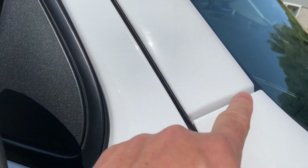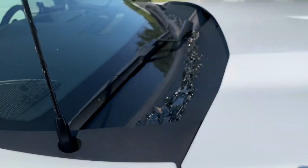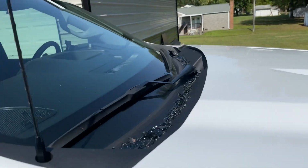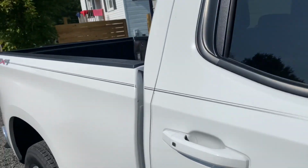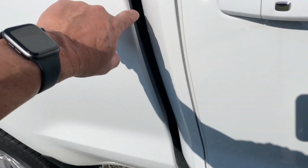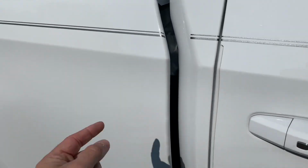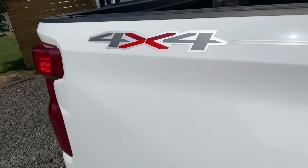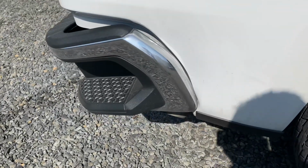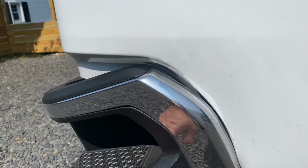And if you look here, we're pulled away right here and gapped wide, and then goes narrow as it gets down to the bottom. At least the doors will open though. Go around here to the back side of the truck, and you look here, you can see where the bed is pulled away from the cab. This is a much bigger gap over here than it is on the driver's side. Continuing on down, you come down here to the back bumper, and you see how it is pushed back into the rear quarter panel.